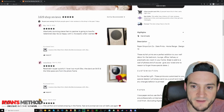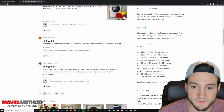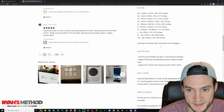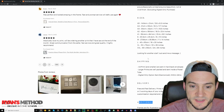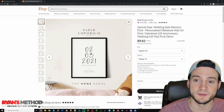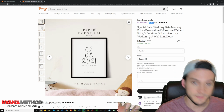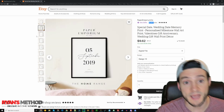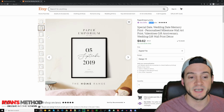So in here they have description, they have customization, information on the paper that they print on, sizes, looking for another size, just send us a message so they can customize it, shipping, delivery, additional notes, etc. Really, it's a good looking listing, guys. It doesn't hurt that they have the star seller accolade as well with 26,000 sales and average 5-star review. I mean, of course, that also never hurt anybody. But guys, start today and who knows where you'll be in 5 years, right? You may have more sales than Paper Emporium Co., but you got to get started, right?